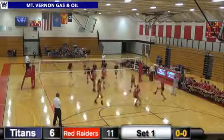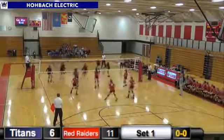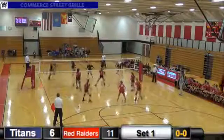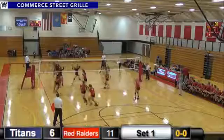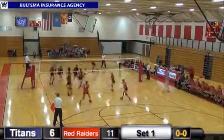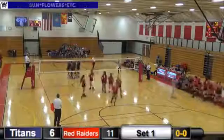Blaha with a spike there. Tyler with the dig. Comes Holzbauer. Cammie Walls with a nice dig way up in the ceiling. Stephanie Folliver had to hustle for that pass. That was a little bit off cue. Holzbauer just tips it. And the Titans tried to be there, the nice dig from Folliver, but it didn't happen.